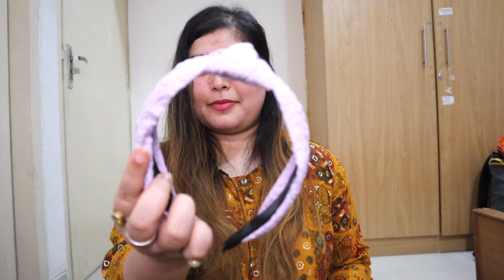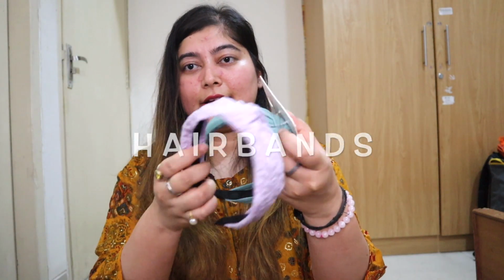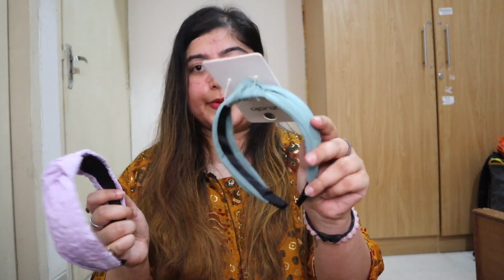Then I have with me some hair bands. We have these hair bands. You must have seen this already in my other video. I recently bought this from, I think, Zudio. Yeah, bought some t-shirts from there, you must have seen that in the last video. I like to keep my hair open, so this one goes really well on this.